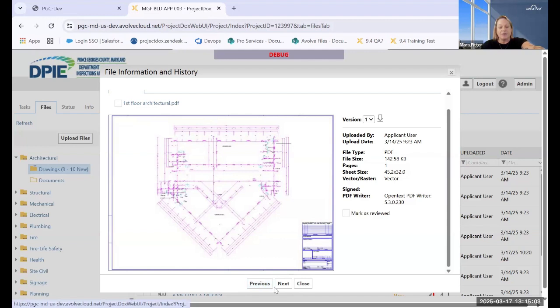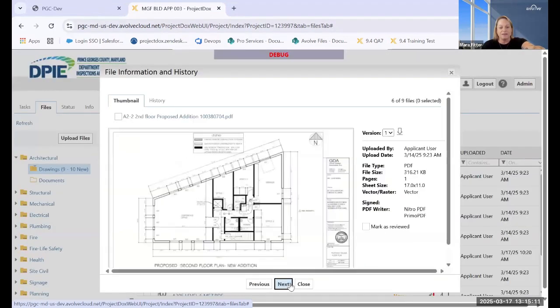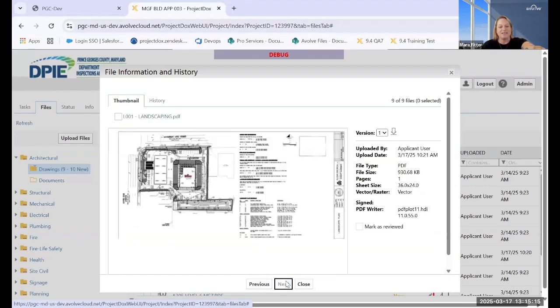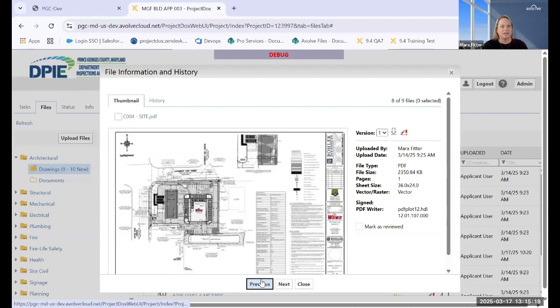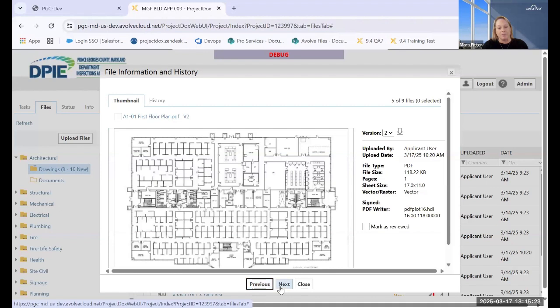You'll also see down at the bottom where it has previous, next, and close. I'm going to go kind of fast, so I hope nobody gets nauseous from me going fast right after lunch. But as I'm clicking previous and next here, I want you to see just how quickly these thumbnails will load up for you. Really nice use of thumbnails where we can actually see what's going on here.